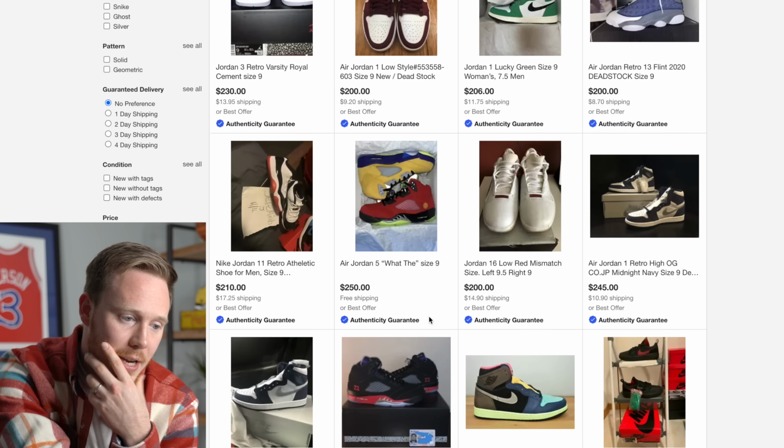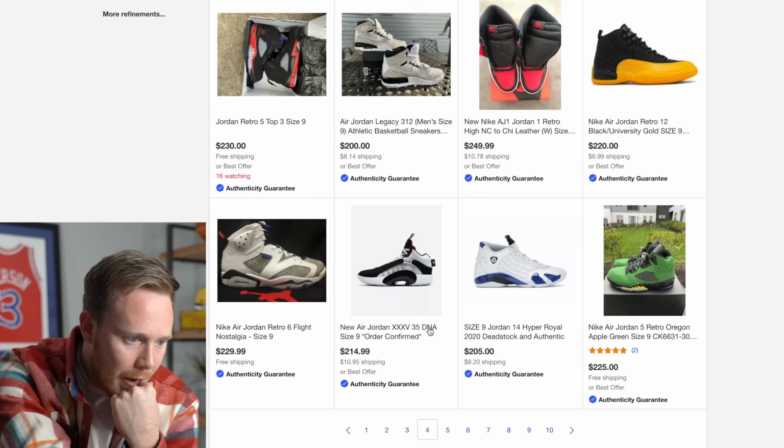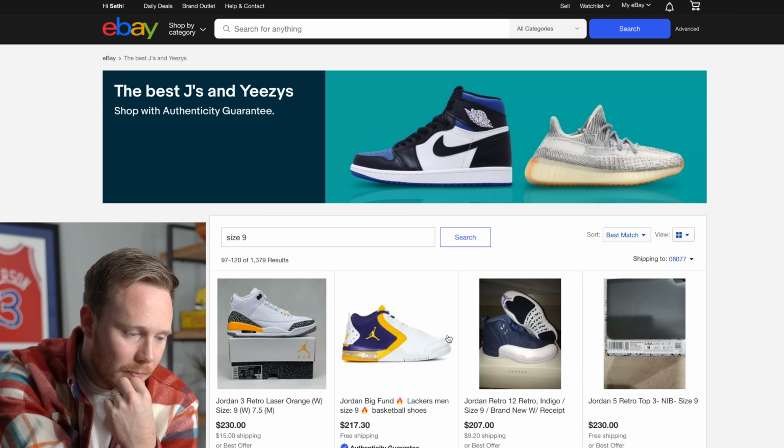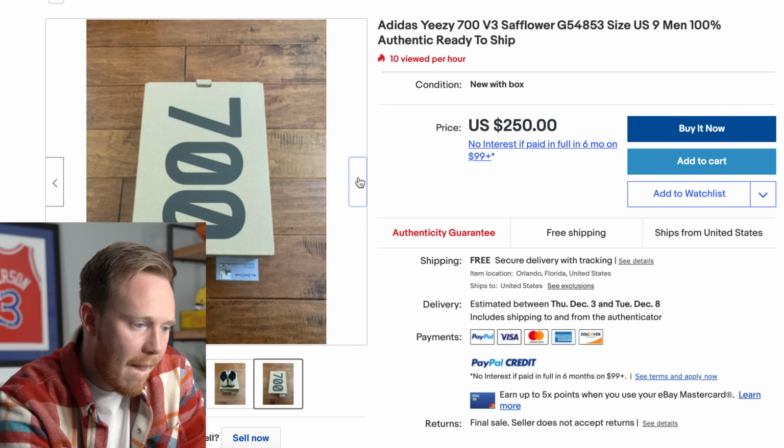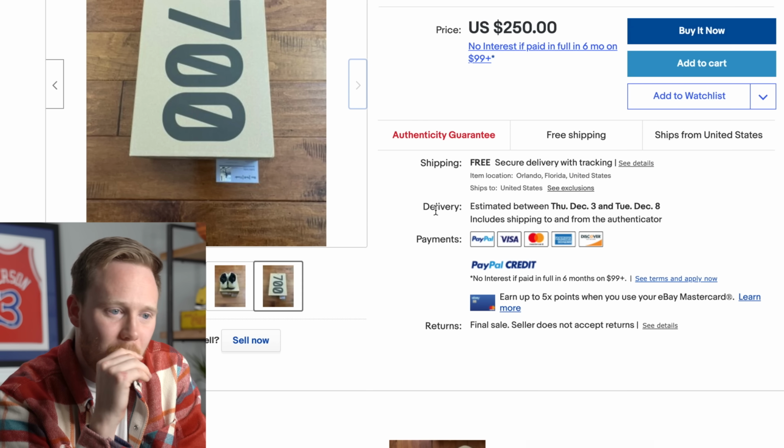And I also think with this price range, we're not gonna find a huge amount of stuff. But I mean, there's good pairs here. I guess I gotta look a little bit harder. I'd be interested in trying these. 250. Should we add them to cart? Damn, I just wanna buy all these sneakers.